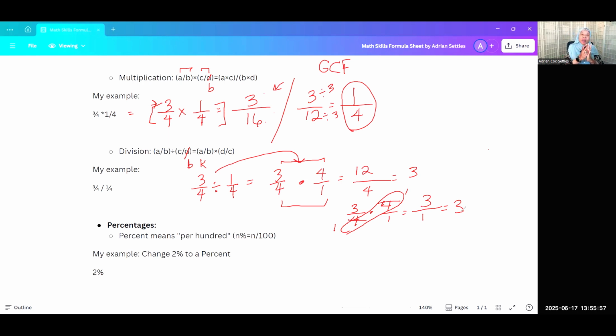So it was up to you. You can multiply big numbers and then keep simplifying, keep simplifying, or you can cross cancel out with the greatest factor to help simplify it for you really quick. So it's all up to you. There's so many different ways to do math.